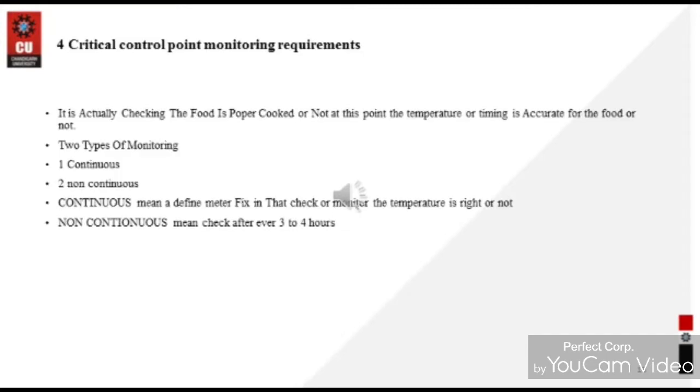The fourth principle is critical control point monitoring requirement. It is actually checking whether the food is properly cooked or not, and at that point whether the temperature or timing is accurate for the food or not. The two types of monitoring are continuous and non-continuous. Continuous means a defined meter is fixed to check or monitor whether the temperature is right or not.